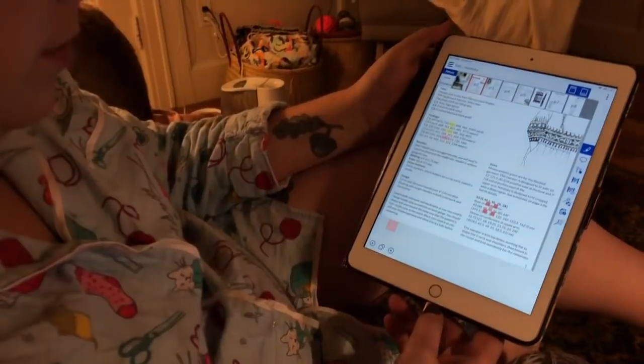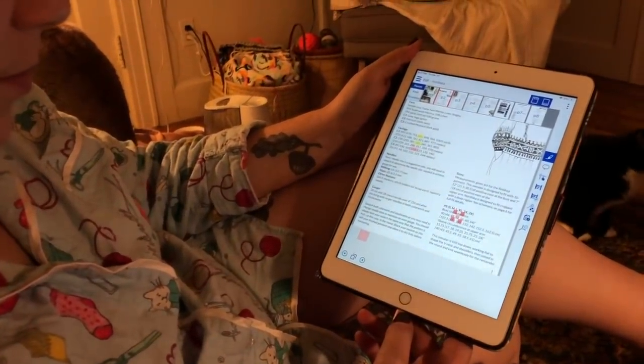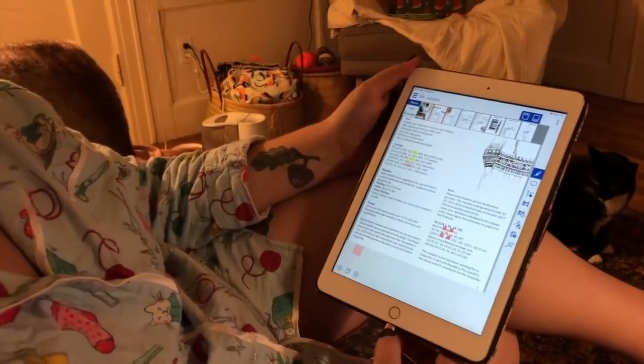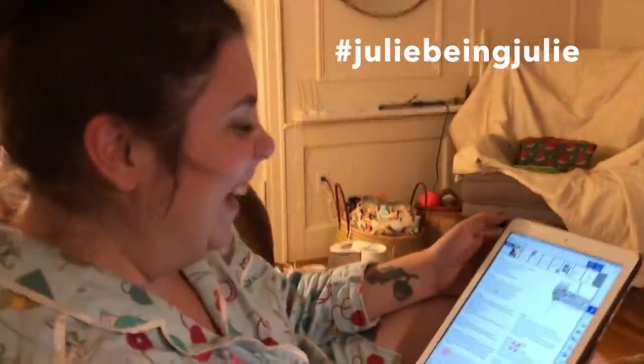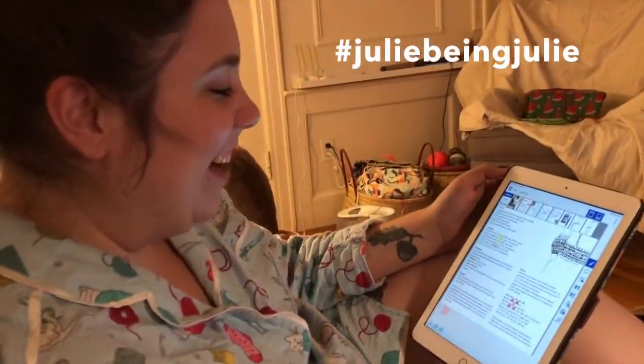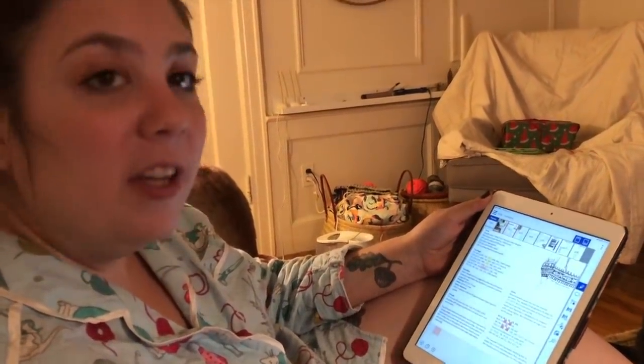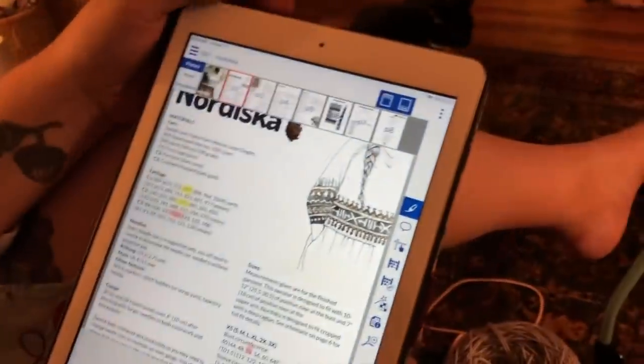So right now she's going through and highlighting the size that she's doing. What's the difference with the yellow and the red that you're using? Oh, I just like the pink better. Oh, okay. So you decided later on. Yeah. The yellow is a little bit harder for me to see, but the pink I can see really well. Cute.